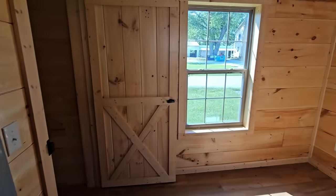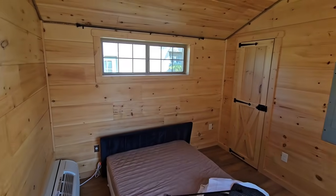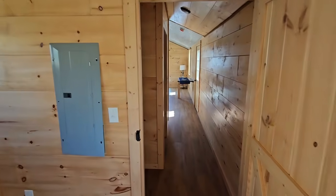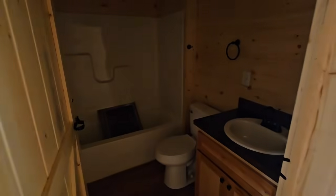Again, if you're interested, guys, give us a call. Let's get you a beautiful cabin on your land. Again, this is everything you need, nothing you don't. Okay, the Poco Loco cabin is what I call this one. Going on back, you got your spot there for your stackable washer and dryer. Full bathroom.